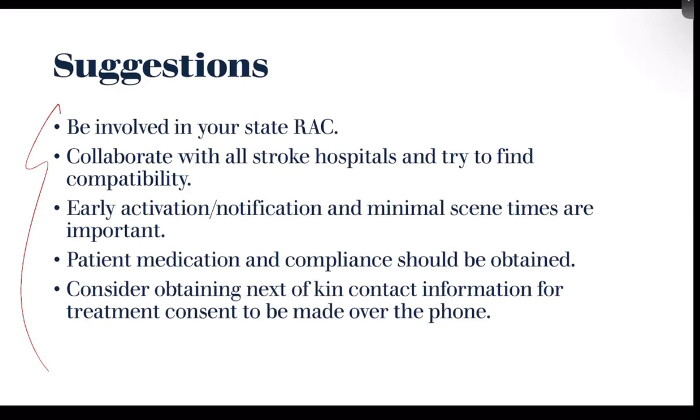I touched on that as well. This can delay treatment. I've seen this where they're waiting and waiting and waiting, and the family, oh, we had to drop the kid off at daycare, do this and do that. If you have a phone number, hospitals will usually allow consent over the phone.